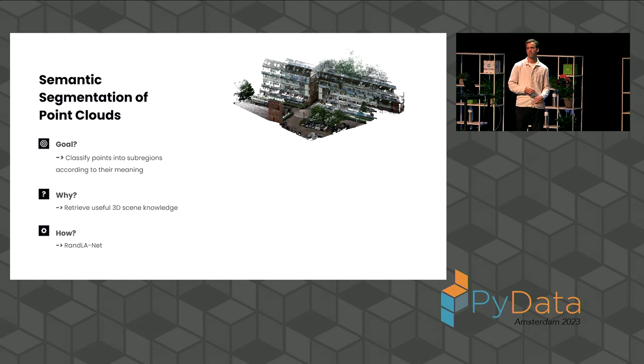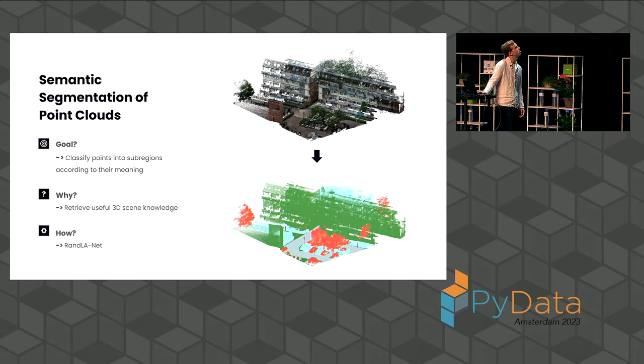To actually get some useful information from these point clouds, we can apply a method called semantic segmentation. Semantic segmentation is this process. So from an unlabeled point cloud, we actually want to label those point clouds into subregions with the same semantic meaning. For example, trees here in red, not real life, of course, but buildings in green. Why do we want to do this? We want to gather that useful information so that we can extract those streetlights from those point clouds. And we do that by a deep learning semantic segmentation algorithm called RandLA-Net. Tell you later a bit about that as well.